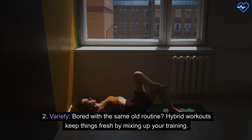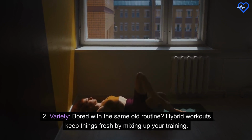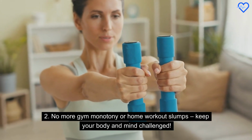2. Variety. Bored with the same old routine? Hybrid workouts keep things fresh by mixing up your training. No more gym monotony or home workout slumps, keep your body and mind challenged.